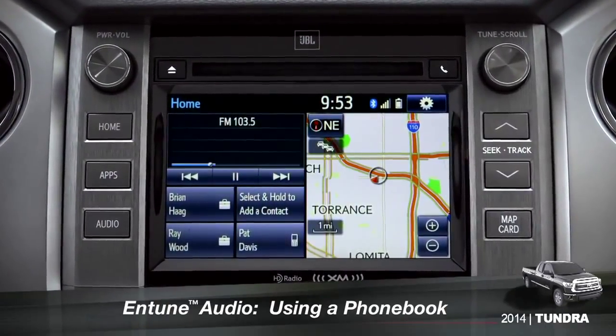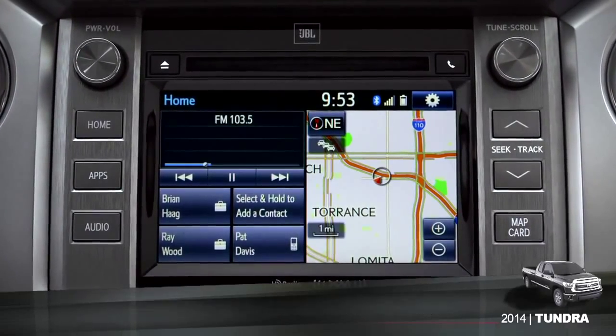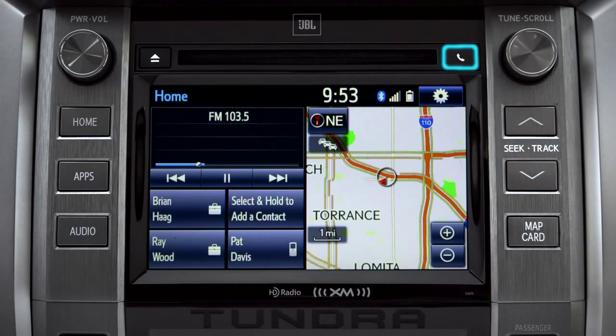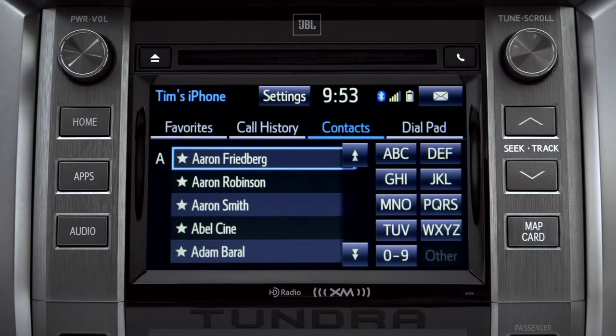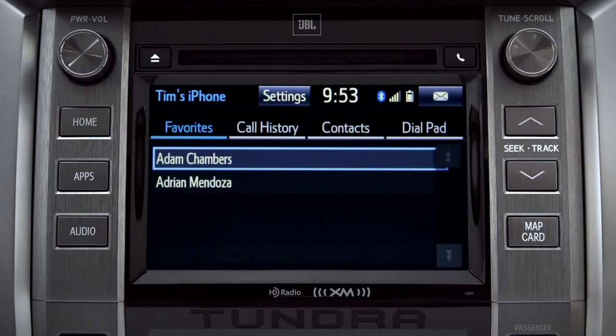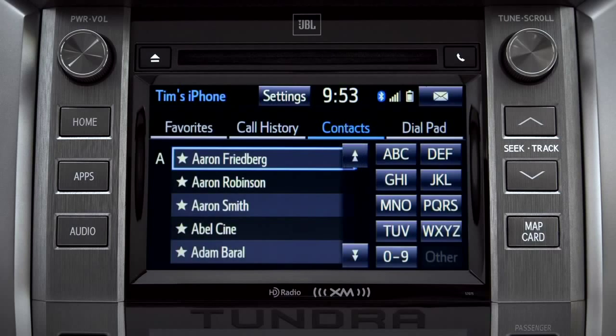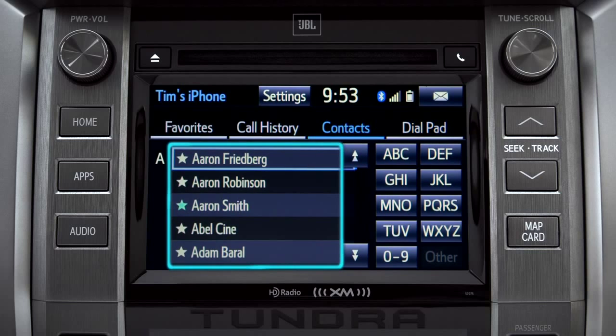The Entune phone book can transfer up to 2,500 contacts with up to 4 phone numbers per contact from your paired cell phone. To bring up your contact list, first press the phone button to the right of the CD slot. You can sort the list by favorites, call history, or all your contacts alphabetically. We're looking at all contacts here. If you want to add a name to your favorites list, tap the star next to the name and it will highlight. To place a call, all you have to do is find the name in the list.